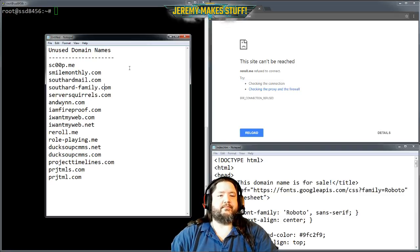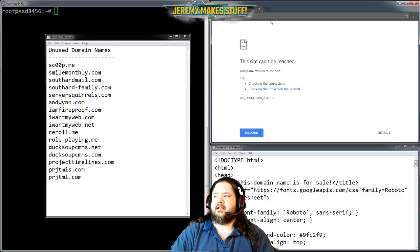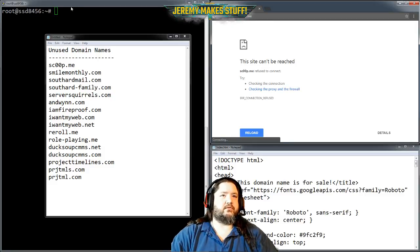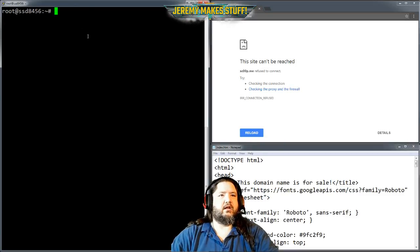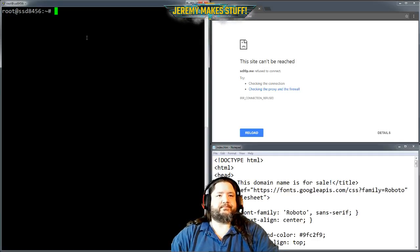So, for example, right now I'm just going to start off with scoop.me. It doesn't go anywhere. I have a Linux Ubuntu server available. I use it for a few text processing things or whatever, or sometimes for OpenVPN if I need to connect to something on the road. So anyway, I have the server sitting out there.